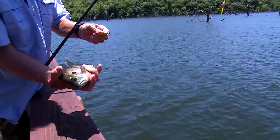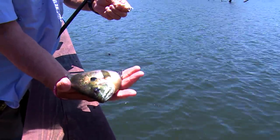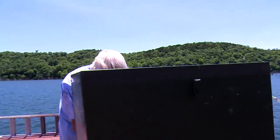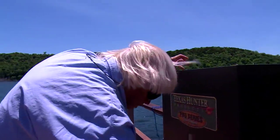Basically the same type feeder. That fish is gorgeous in that sun. Unbelievable. Big old copper-nosed bluegill. Beautiful. Absolutely beautiful. All right. Now I'm going to set the feeder off and show you what happens. It's going to shoot the feed straight out and it shoots it a long way.